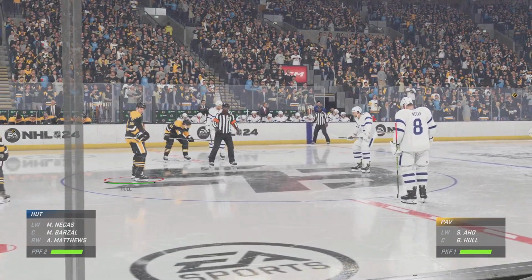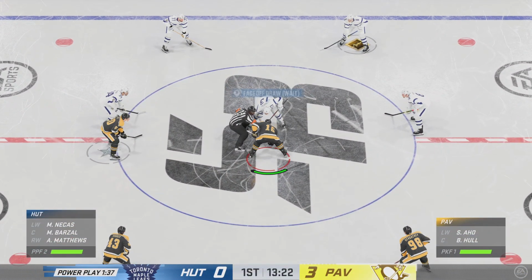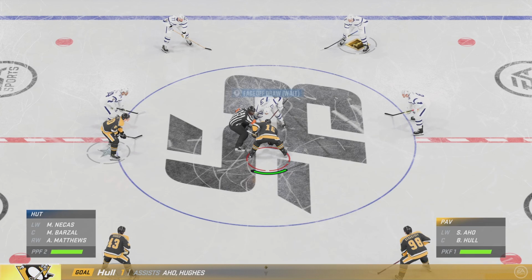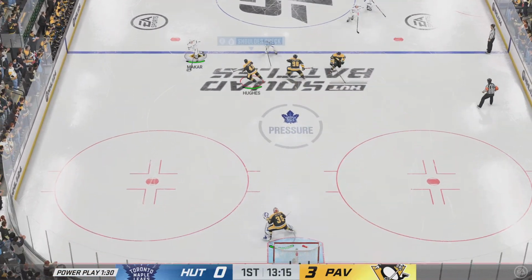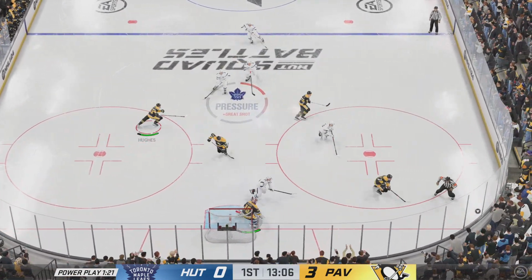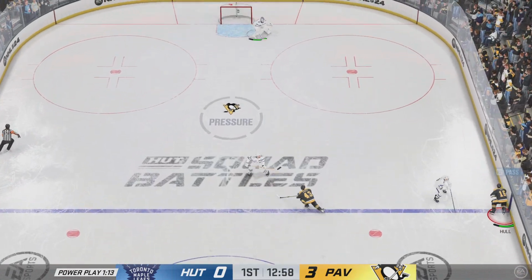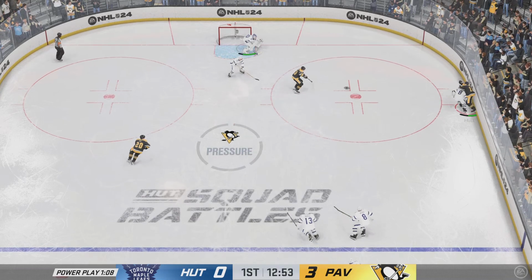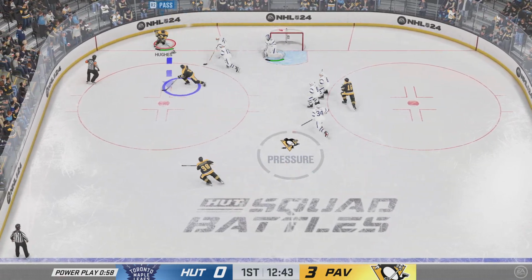They'll get set to drop the puck as this power play continues. Barzal's won the draw at center. Centering feed! Oh, he comes up with a stop. Boston's got possession of the puck. Moves the puck along the half wall. Scoops up the puck. Blocked in traffic.